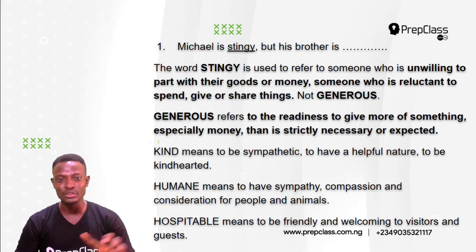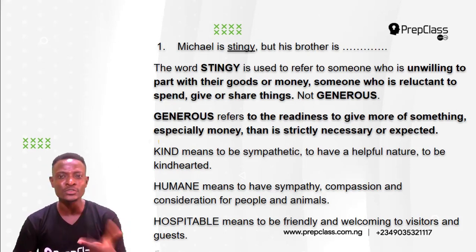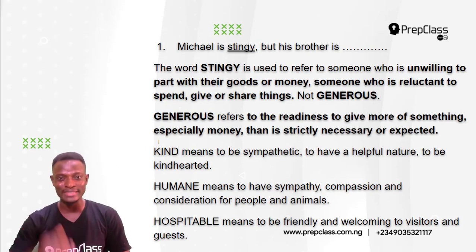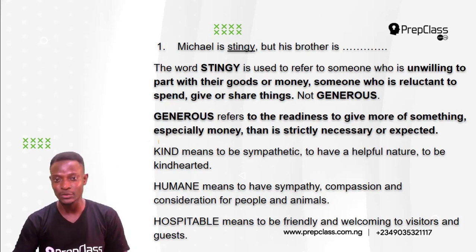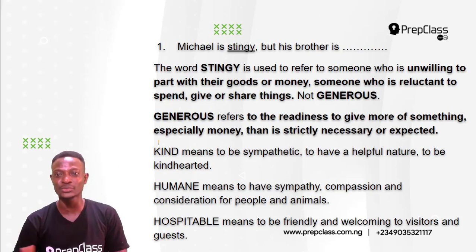Now, the answer to this question is option A, generous. Remember, the word stingy is used to refer to someone who is unwilling to part with their goods or money. Someone who is reluctant to spend, reluctant to give, or reluctant to share things. Someone that is not generous. So, the opposite in meaning to stingy is generous. If you're not stingy, you are generous, because being generous refers to the readiness to give more of something, especially money, than is strictly necessary or expected.